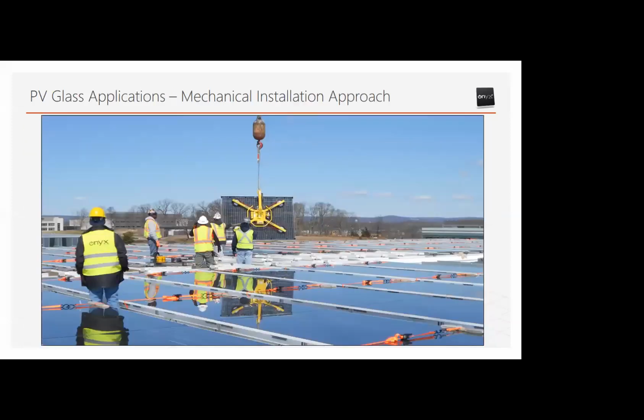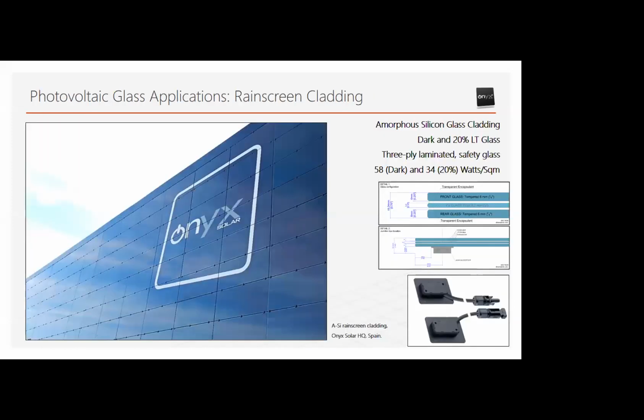Okay, so now we're moving to different constructive solutions that we can offer, both first a mechanical approach and then the electrical approach. The main idea, as I said before, is we can include PV glass in any constructive solution where we are using conventional glass. Of course, not inside of the buildings, but any solution in the envelope of the building where we're using conventional glass, we can also install PV glass. So let's see some different applications through real projects and with some details of those projects.